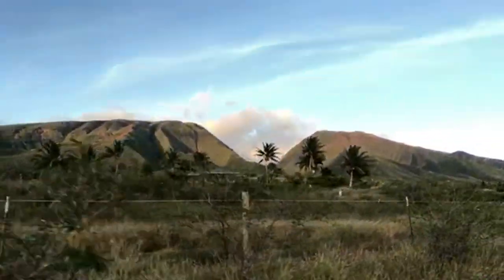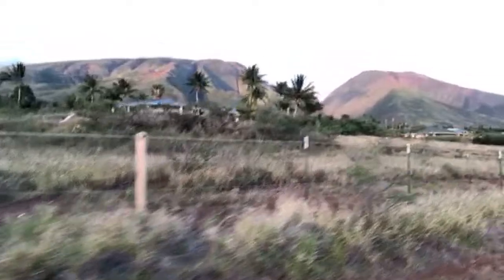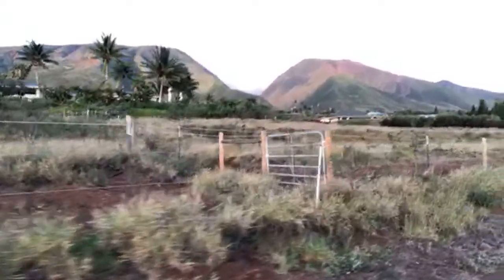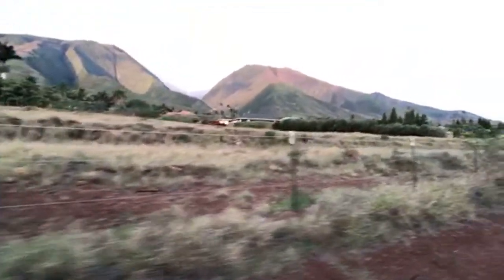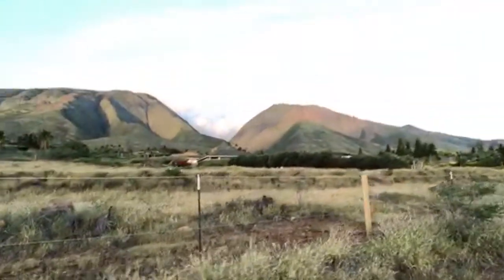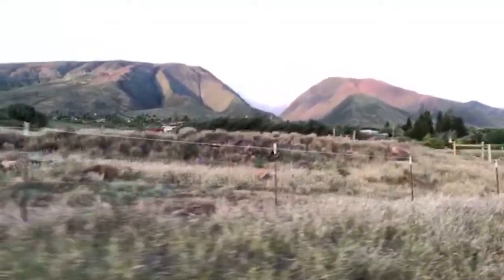Matter of fact, there is a hike where you can go up in between the two mountains right there, and there's a small little water reservoir, and then you can go way back into the jungle. You go from dry, Launiupoko is basically dry, to a wet rainforest where you've got water falling on you in the middle of a hot day. Matter of fact, this is the second rainiest spot on Earth, right back here, the West Maui Mountains. So that's kind of interesting. A neighborhood located right downhill from the second rainiest spot on Earth shouldn't have any water issues, I wouldn't think.